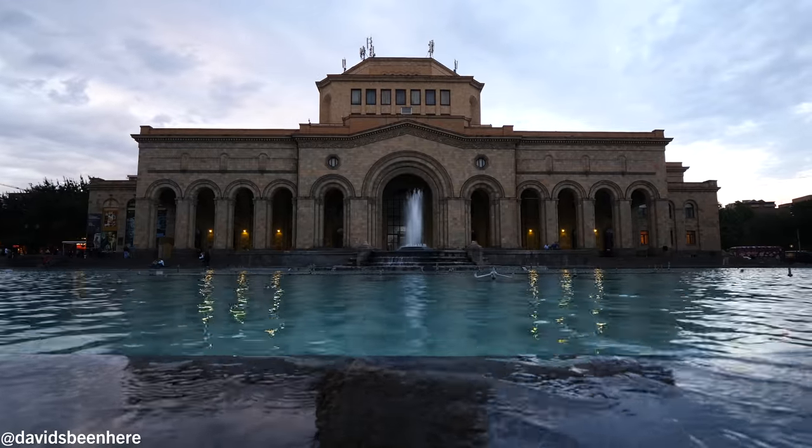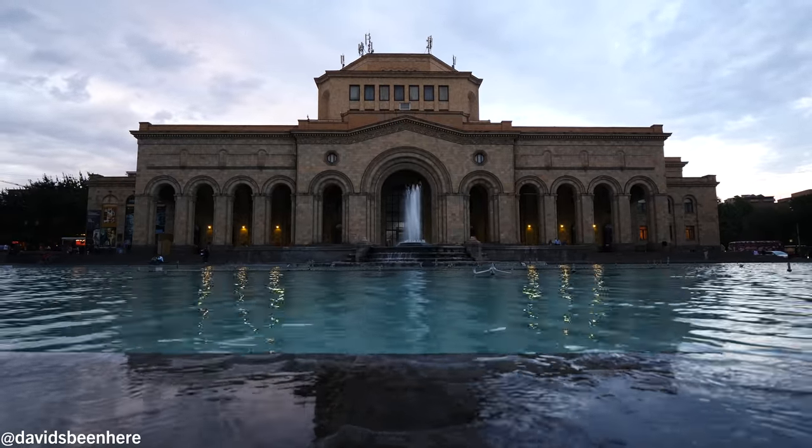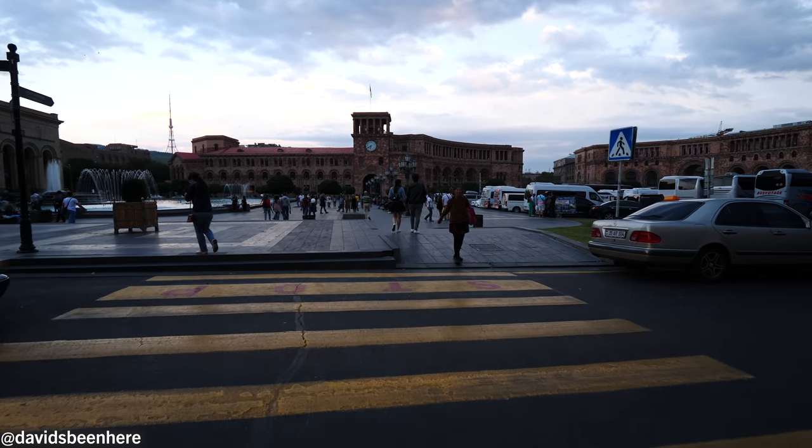Okay, so let's cross over there. Let's go see the National Gallery building and see the fountain. That's where everybody's gathering, right? That's the real center of it. Behind me, we have the National Gallery and the History Museum.